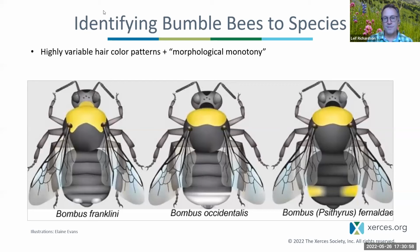Another way to put this is, if you were to take all of the hair off of a bee, and you could do this with a pin or something, I would probably not be able to identify any bee like that to species. They're exceedingly difficult to distinguish if they don't have the hair, with a few exceptions. So we use hair color. Unfortunately, it's really highly variable. And that is a challenge that many of you are already familiar with.